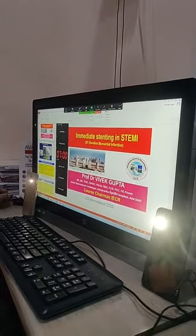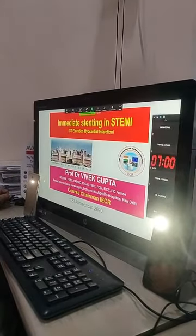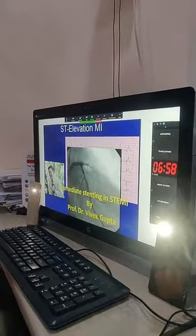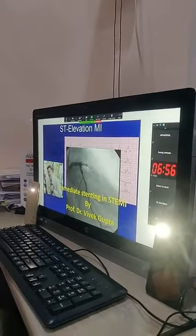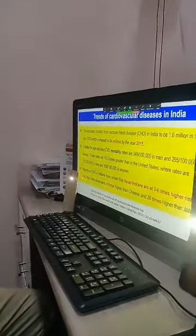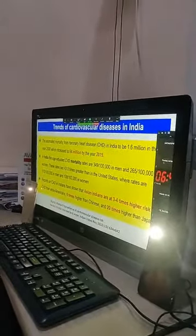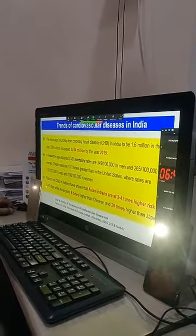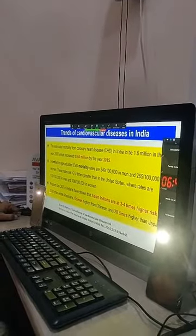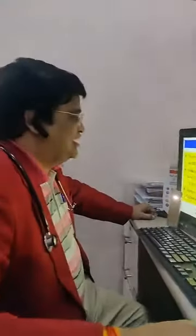So the topic is immediate stenting versus deferred stenting in ST elevation myocardial infarction. ST elevation myocardial infarction is one of the most common causes of death in our country. Coming to the trends of CVD in India, estimated mortality from CVD in India was 1.6 million in the year 2000 and is projected to increase to 64 million by the year 2005.